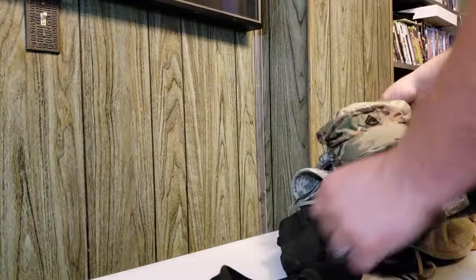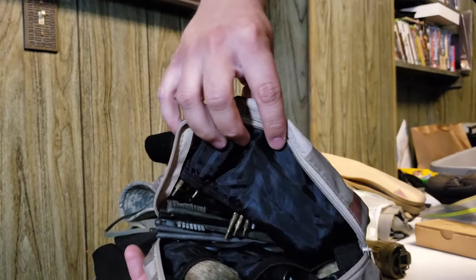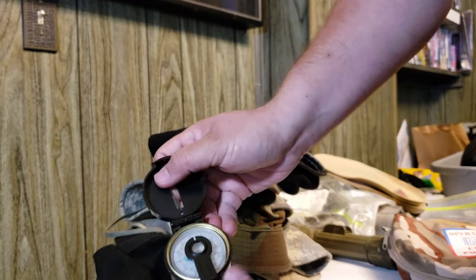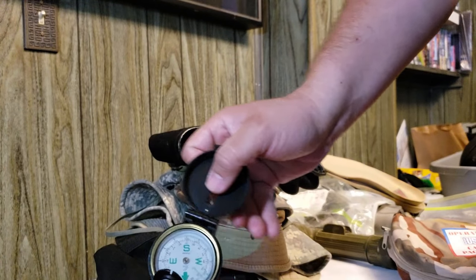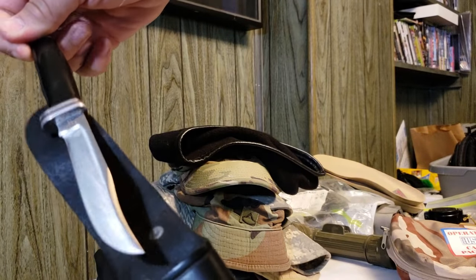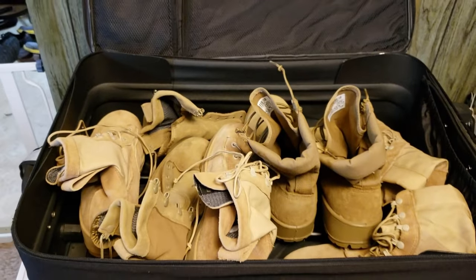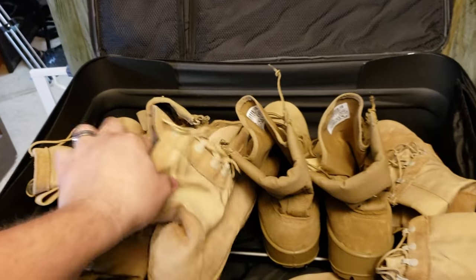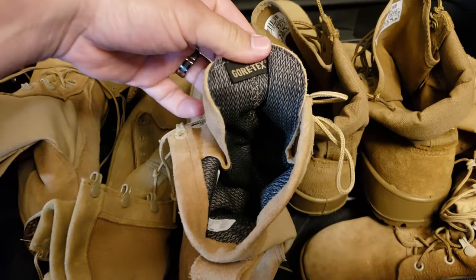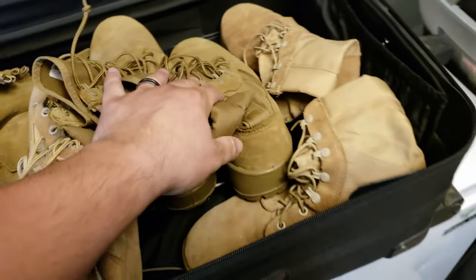These are the ones that actually get shaved. The USO gun cleaning kit. It's all intact. So, gun cleaning supplies in there. I think it's fully working. Buck knife right here. See here. Here's all the boots I grabbed from that unit. Some are new, some are used. Some of them are temperate conditions, cold weather. Some are hot weather. A little mix of both.